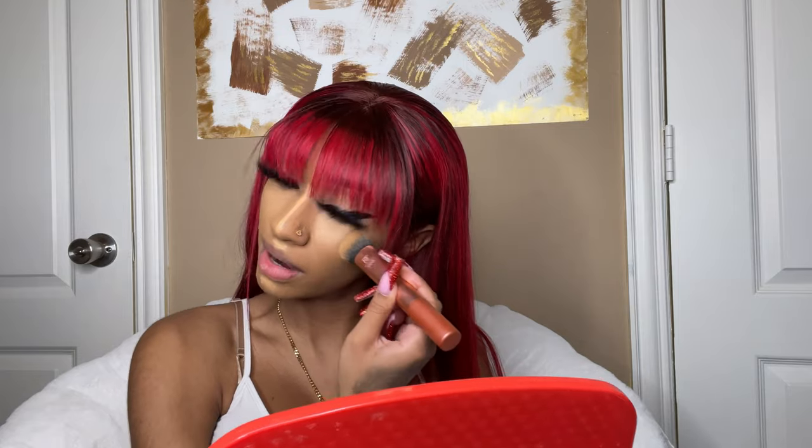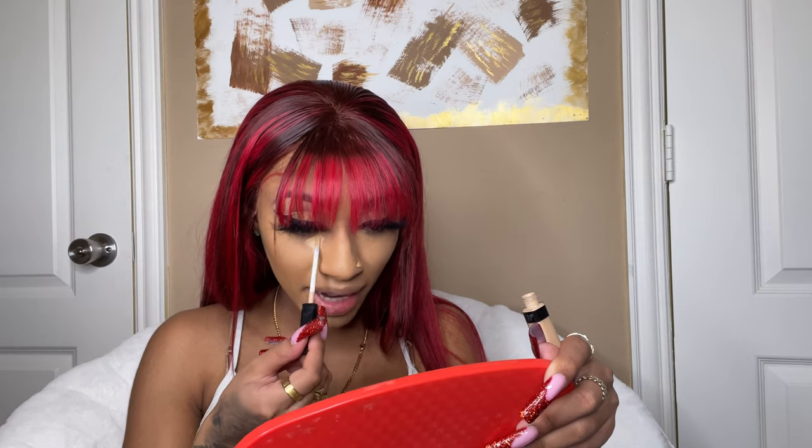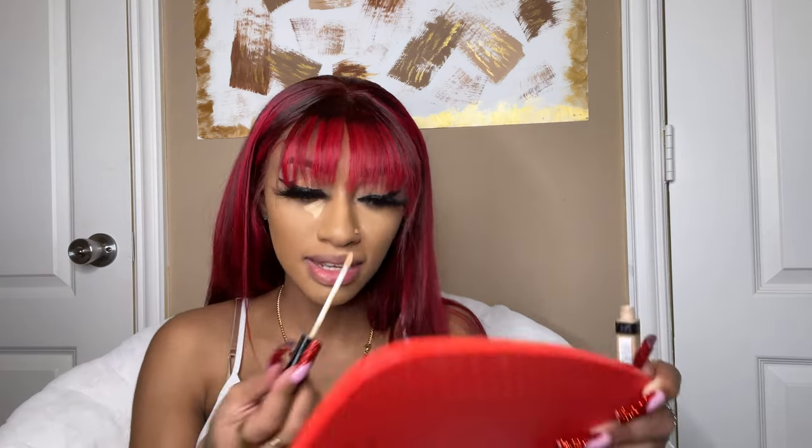So I'm literally just pressing it in. I'm not trying to spread it outside of where I put it. I'm just pressing it in right where I put it. I'm gonna go in with this one, because I do want that super, super, super bright. I want it to look like I got on a full face of makeup. I'm not trying to go natural. I'm not trying to look like this, my skin. No, baby. I need you to know I painted my face. I painted my whole face. You know what I'm saying?